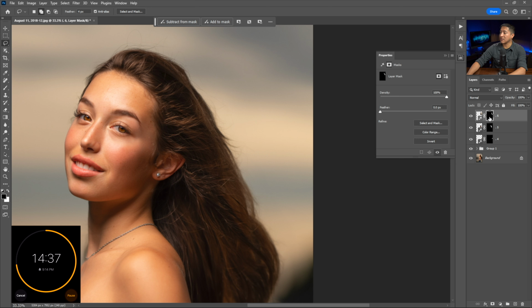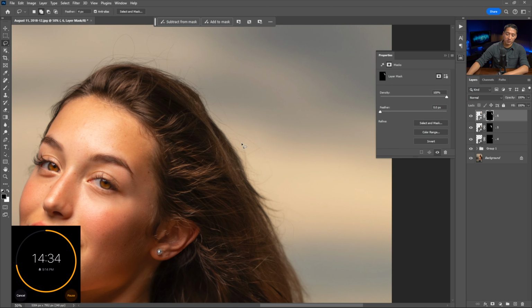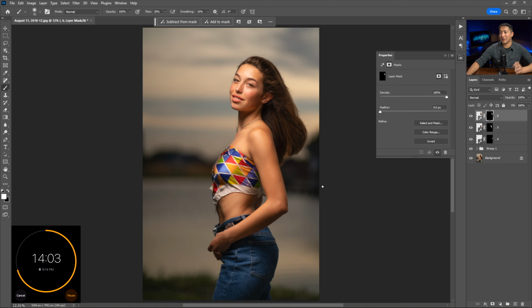I could actually select the generative fill layer and then just paint off the section that I did not like over here. So I think I'll do that. It looks good from afar. And now, because I only got like 14 minutes left, I will do some dodge and burn, and then I'm gonna do frequency separation. Actually, you know what?